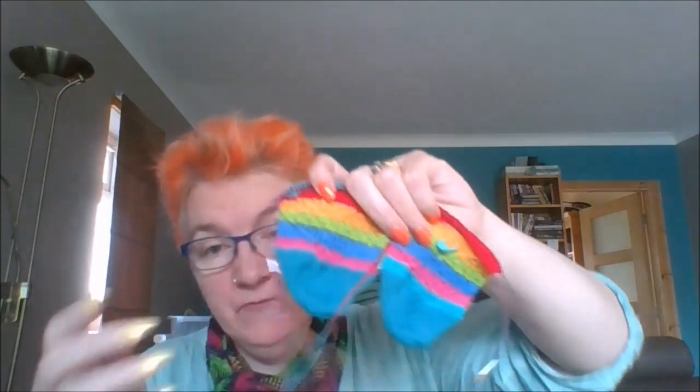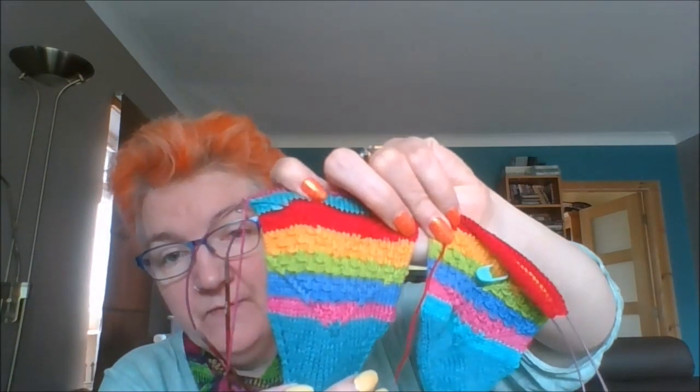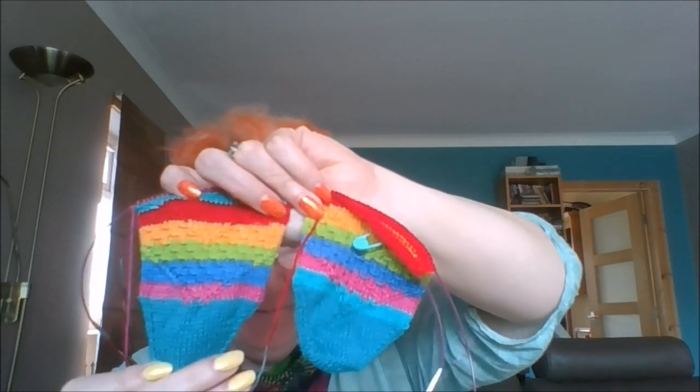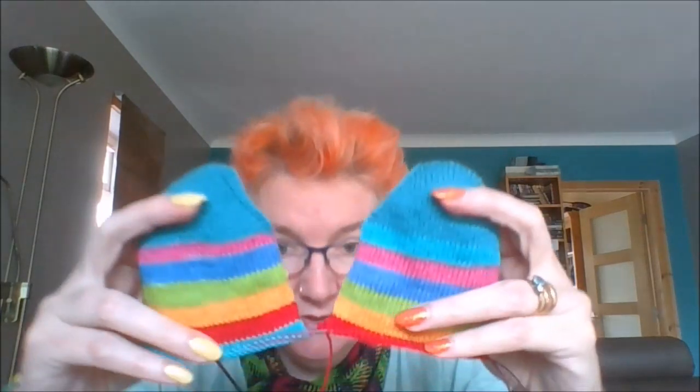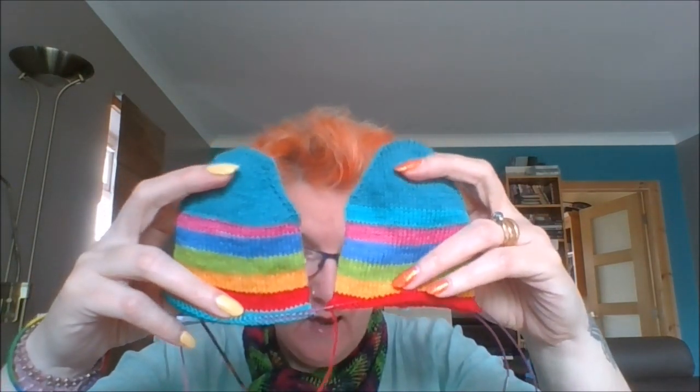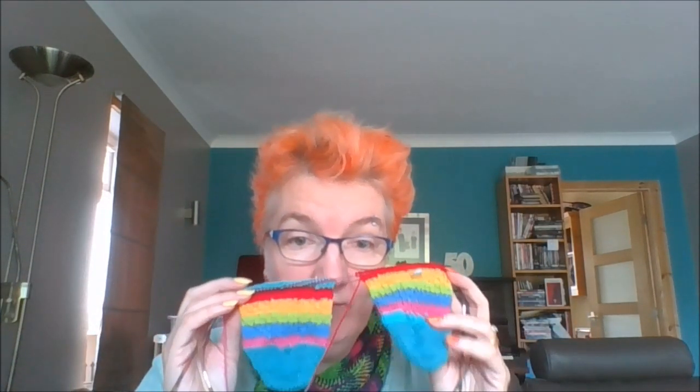That's the first pattern repeat done, and you can see it's fairly easy. Once you get the hang of it, I should be able to do it without looking at the pattern, which is my ideal. I think one more full pattern repeat and I should be almost ready to turn the heel. So I've used West Yorkshire Spinners Signature 4-ply for the toe, and I'll do that for the heel, and then I'll keep going with the So Stripey until it runs out.